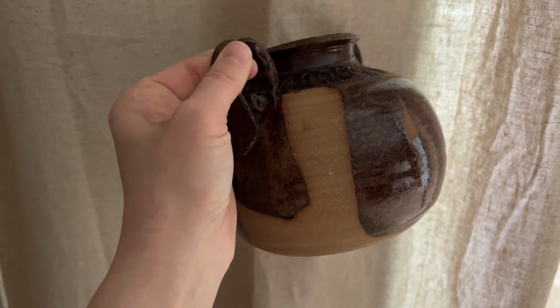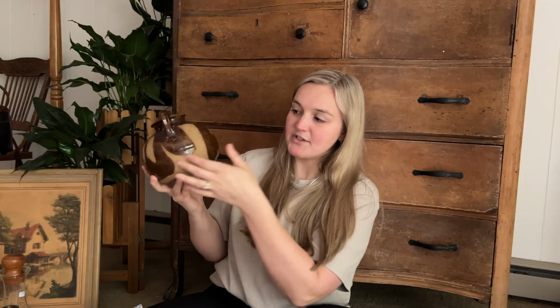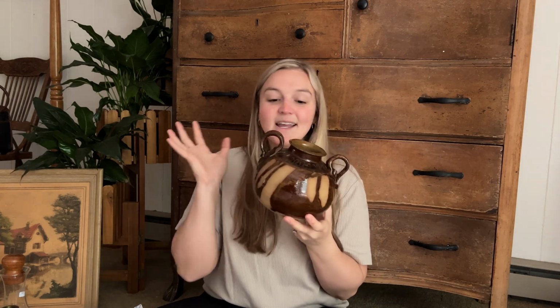I love the colors of it. I love the fact that it has some glaze and then some of it's raw. Just everything about this. Loved it. And it was only $2. So obsessed with this. So glad we went in there even just for this. And now I'm just kind of looking for a place to put him.